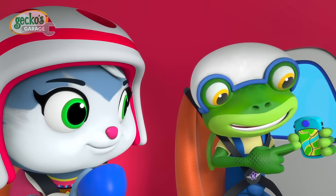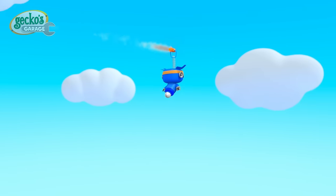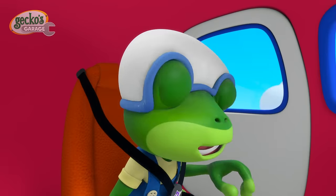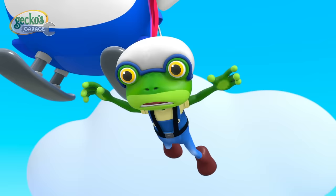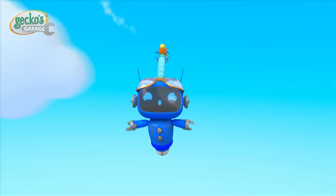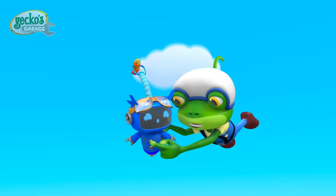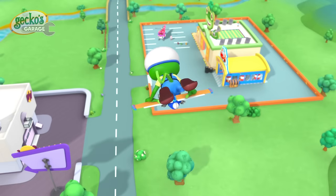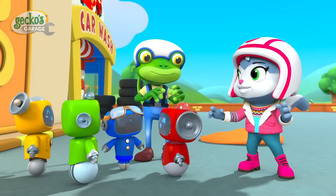Thanks for coming so quickly, Cat. This tracker says Blue's close. Oh! Maybe closer than you thought. He's running out of fuel. Now's our chance. Cat, lower me down to Blue. Time to be a superhero. Oh. Whoa. Don't worry, Blue. I'm right here. Oh, Blue. No geckos could fly. Neither did I.